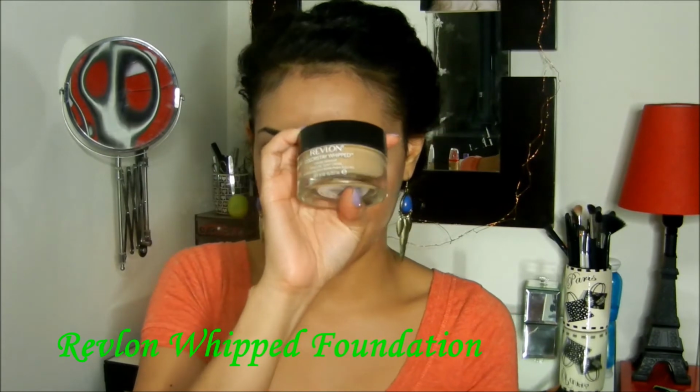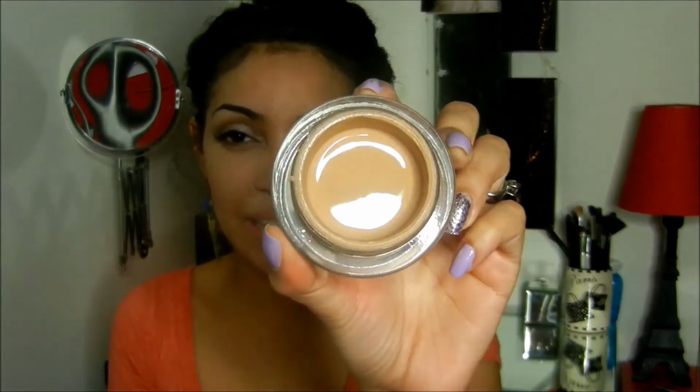Lastly is my Revlon Color Stay Whipped Foundation. This foundation is super thick. As you can see, it is like a mousse. It is amazing. It's creamy and thick.